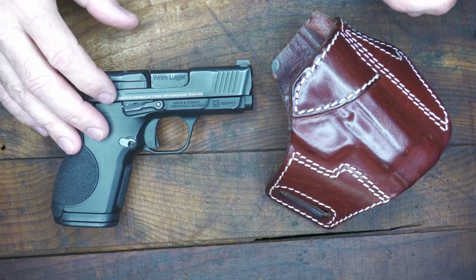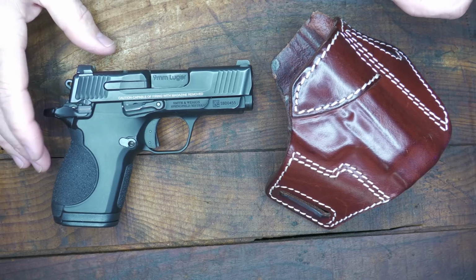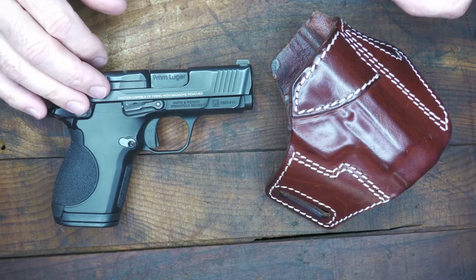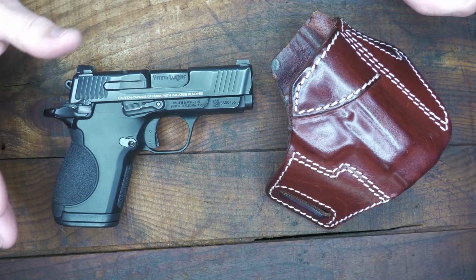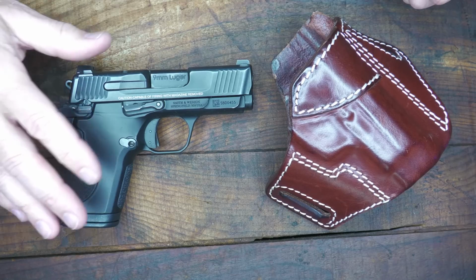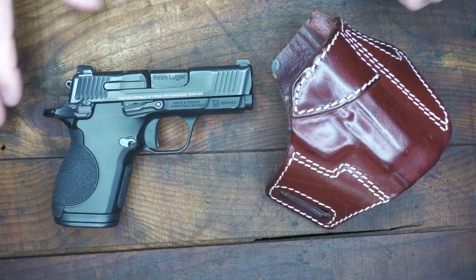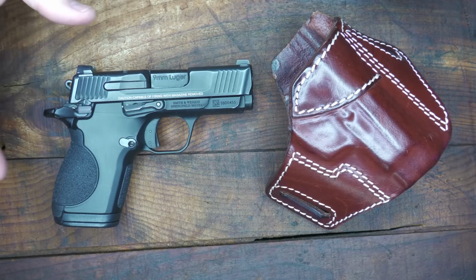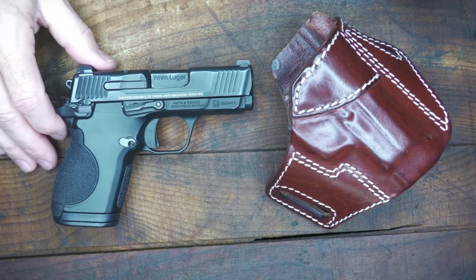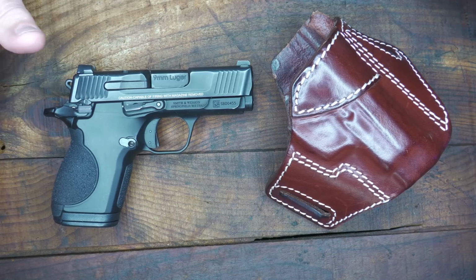This is the Smith & Wesson CSX. It's a single action, really a mini 1911 style, and it has an aluminum frame. I started carrying this a few months ago, and I love it. I've been carrying the polymer striker fire pistols for a long time. I still do, but there's something about this aluminum frame and just the way this gun shoots that I love. And honestly, this is the first time, except for maybe a J-frame revolver, that I have carried a Smith & Wesson for my regular EDC. And this is what I typically carry.